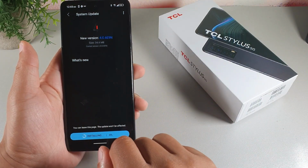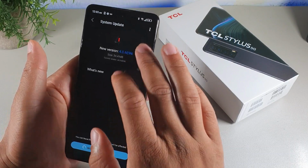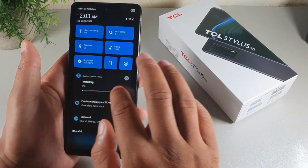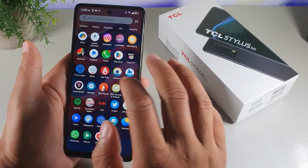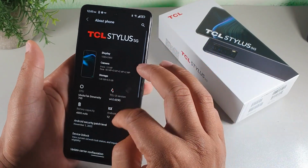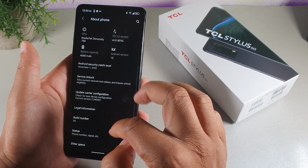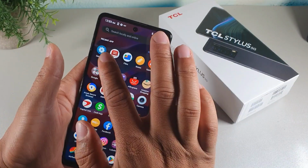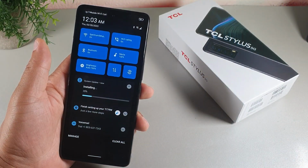And it does basically tell you what's new, which is, it doesn't give you a description right here for some reason, but you can see that it is installing the system update. Right now at this very moment, I haven't played around with this device in a little bit of time. If I go to the software security patch, it's actually at November 1st, but let's just update this device completely and I'll show you what update version it's going to be listed at after this install.